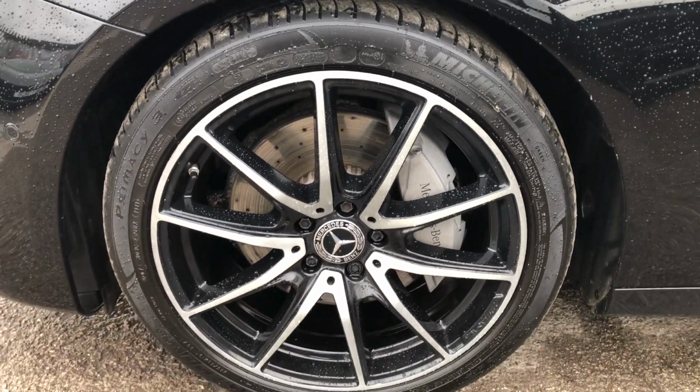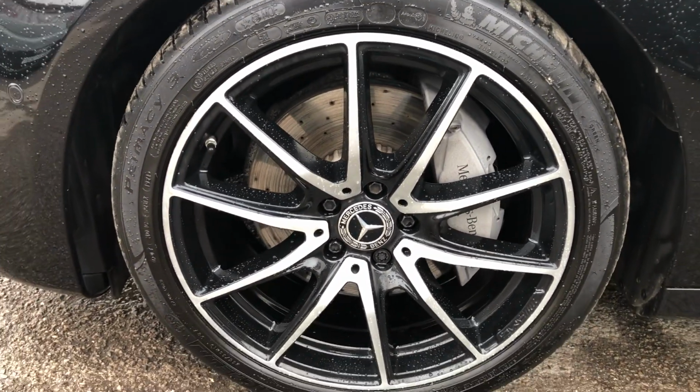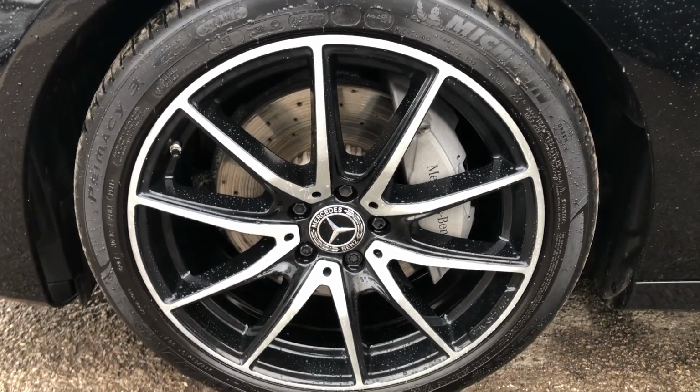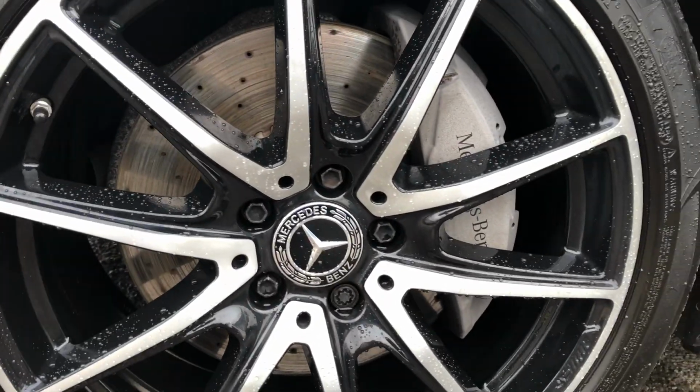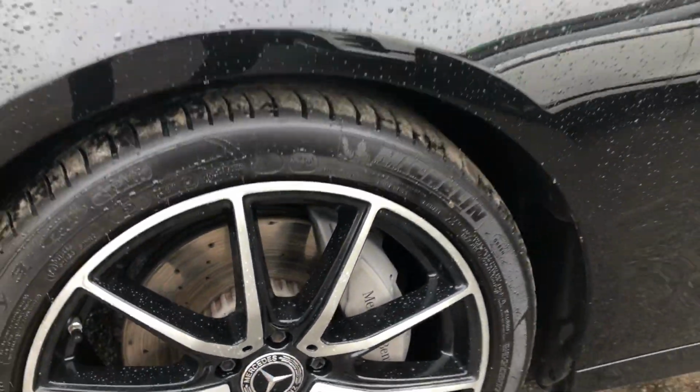You can see we've got the upgraded alloy wheels on here. Of course, they are 19-inch, diamond cut, very good looking and add to the overall demeanour of the car.